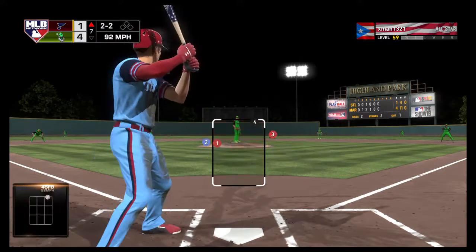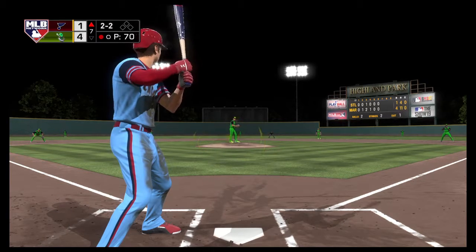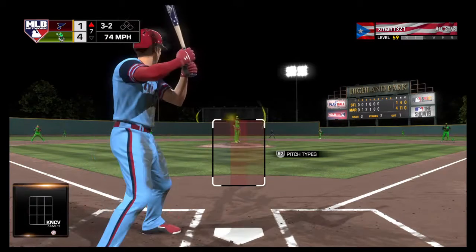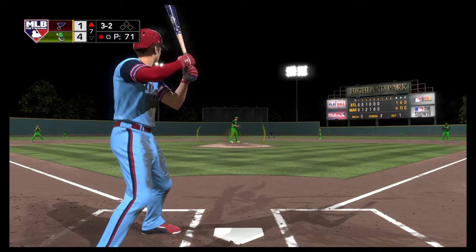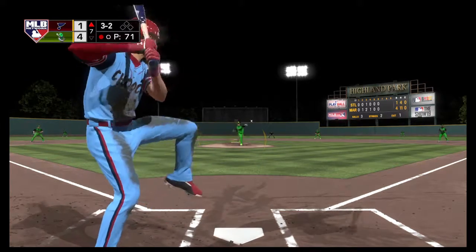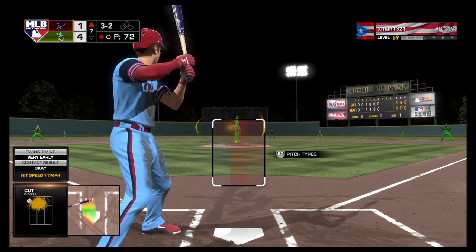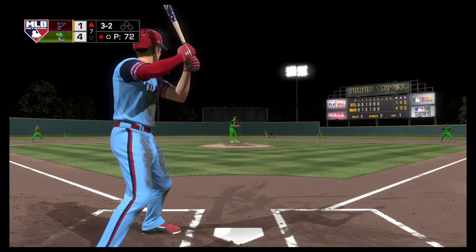2-2. 2 balls, 2 strikes. And good patience to hold back on the curveball in the dirt. It's full now, 3-2. Full count still. Lee looks in as he readies pitch number 73 here in the ballgame.